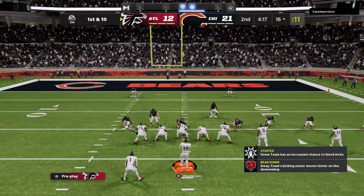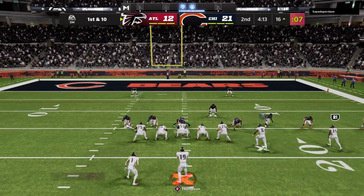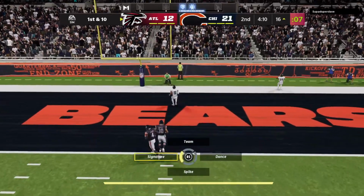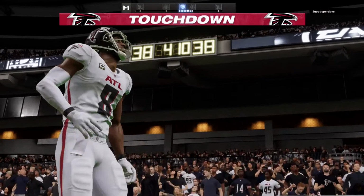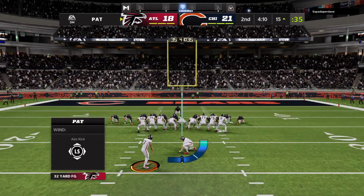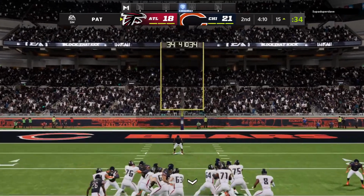So the ball down to the 16 here for 1st and 10. Inside the red zone here, they'll look to throw. This to Pitts, and he's got him. Touchdown, Atlanta. Kyle Pitts there to make the grab. And the Falcons have cut it to within a score.